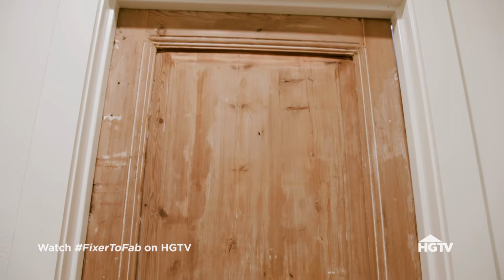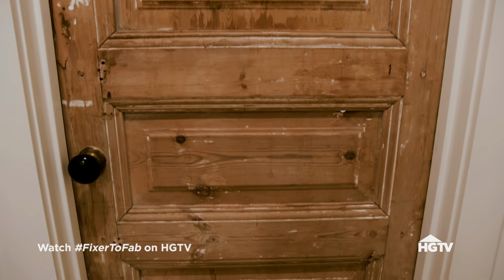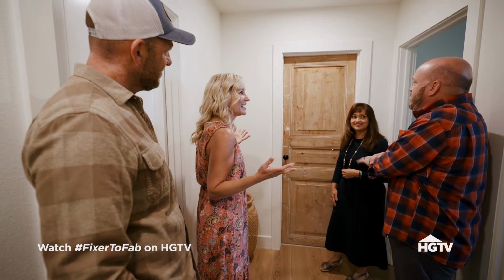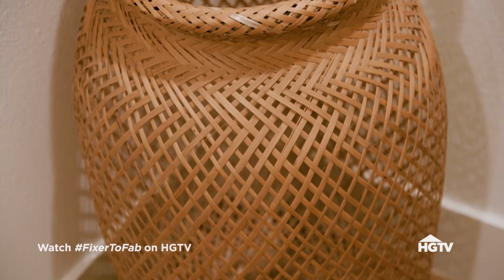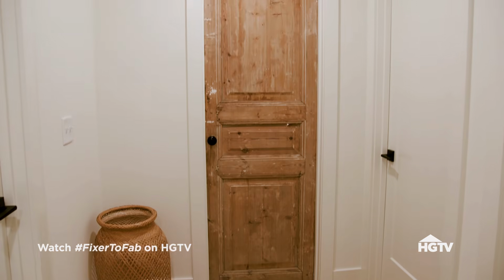I found this old door in an antique shop, and I loved it. I know how you love collected things from around the world, and this feels like a door you could find somewhere. The door gave me goosebumps. Oh, it's amazing. We love raw materials. You can see how well it goes with the basket that we took out of your shed. Natural stuff. Perfect. It's beautiful. Let's go to your bedroom.